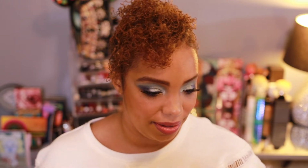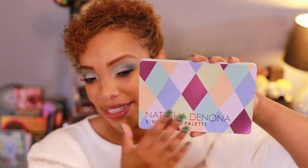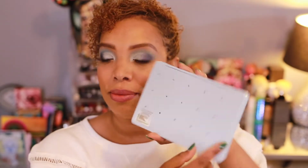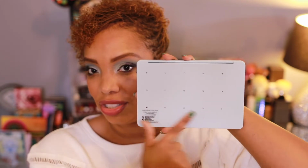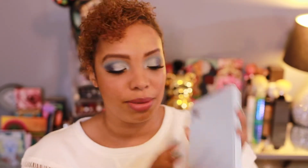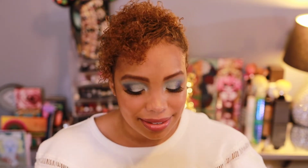1.323 ounces. Right here you have the beautiful packaging, and it just kind of just takes you to the circus, and I think it's so cute. On the back you also have standard to the Natasha Denona palettes where you can kind of just pop it out, rearrange the palette to kind of create the color story you want to, put it in a Z palette or do whatever you want to do, recreate your own palette. So I'm going to go ahead and get into some looks, and then we're going to wrap up, of course, with some final thoughts. Let's go ahead and get started.